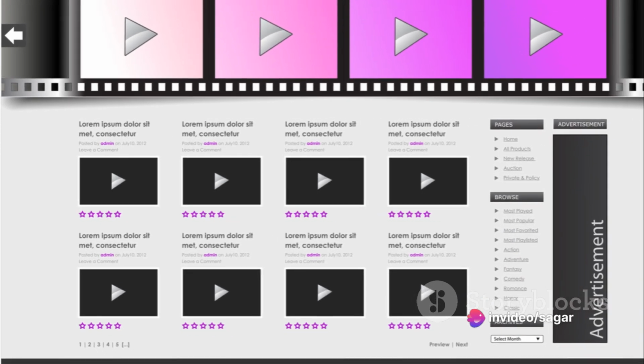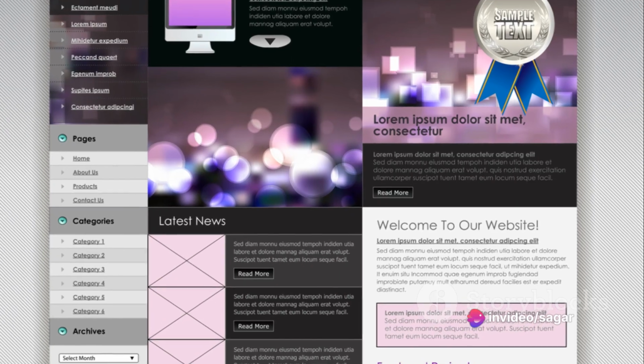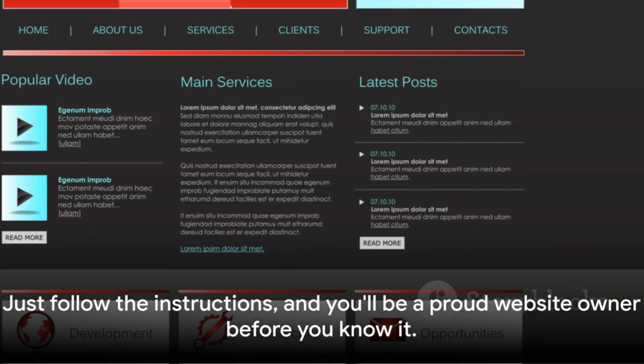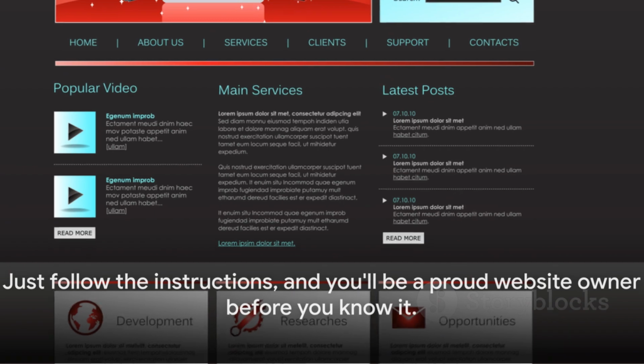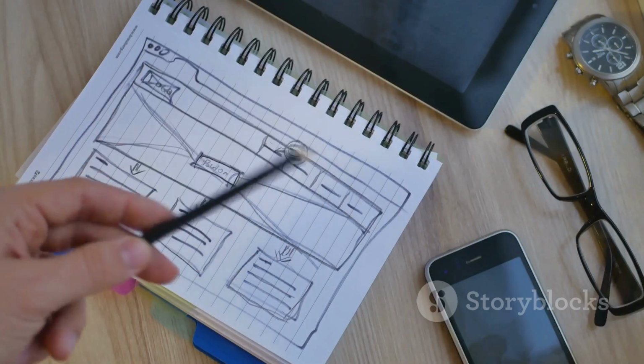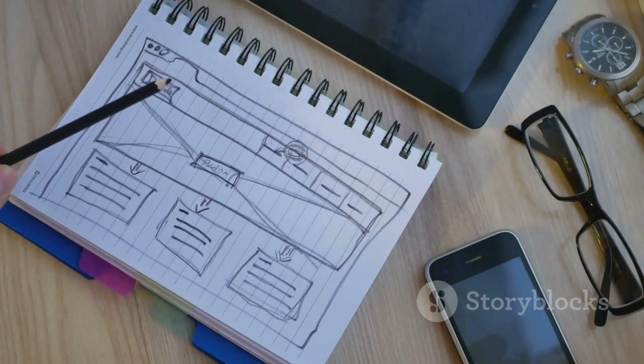This step-by-step tutorial is designed to guide you from start to finish in building a professional-looking website. Just follow the instructions and you'll be a proud website owner before you know it. So buckle up and get ready to embark on this exciting journey of creating your very own website.